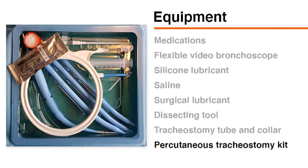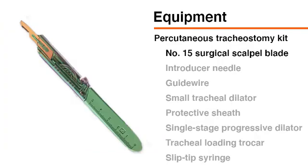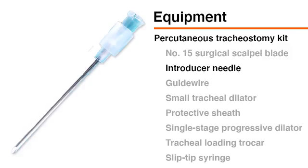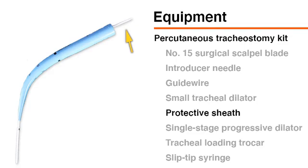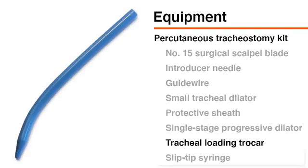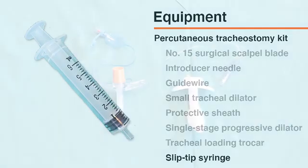kit. A percutaneous tracheostomy kit generally includes a number 15 surgical scalpel blade, an introducer needle, a guide wire, a small tracheal dilator, a protective sheath, a single-stage progressive tracheal dilator, a tracheal loading trocar, and a small slip-tip syringe.